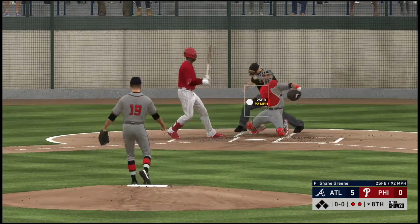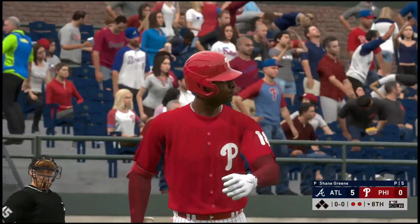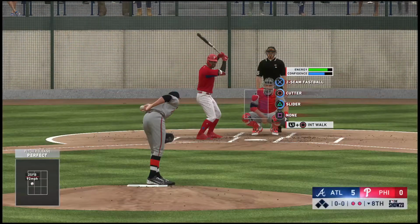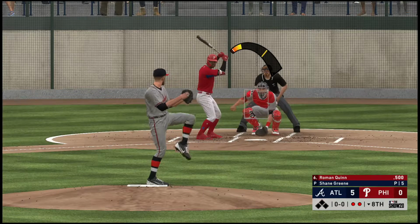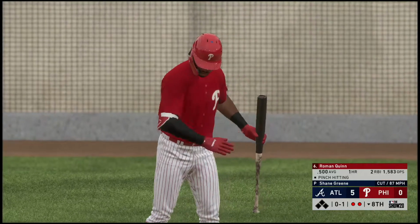Got him looking with the fastball as that had some two-seam movement to it. 2 gone. If you've got a good fastball going and they're not handling it, keep throwing it. Right there, 3 fastballs in a row. And that's cut on and missed, 0-1.